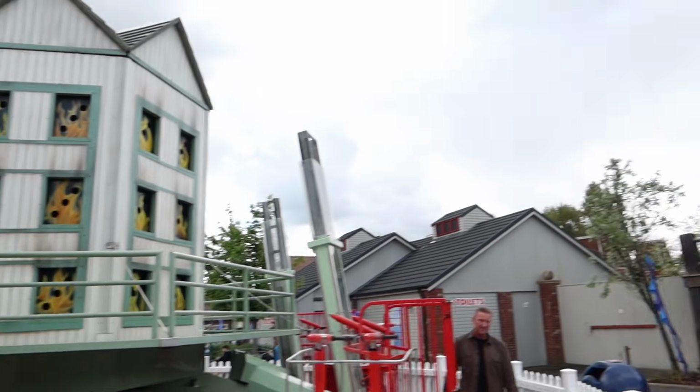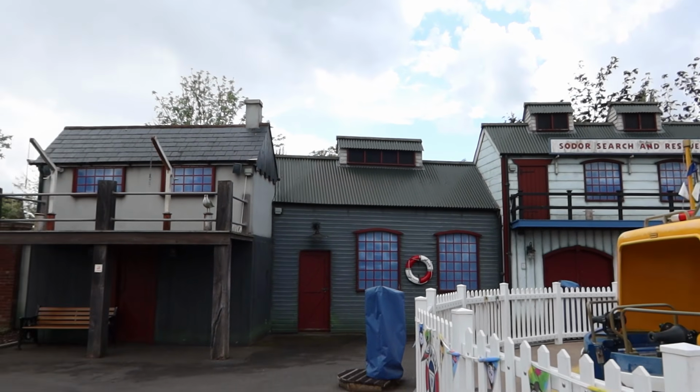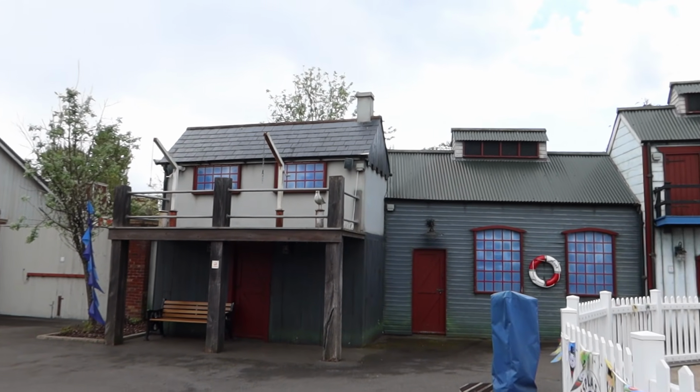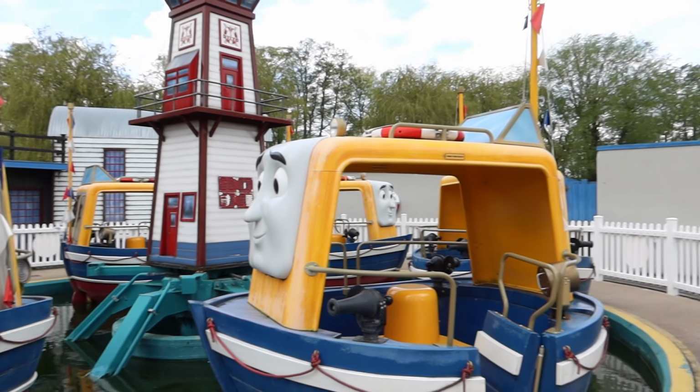It's a great themed area, and even all the buildings just around here, very nice. Soda Search and Rescue just over there, and all this came as part of that 2015 expansion. Right, there's another ride just over here. It is so quiet here today in Thomas Land.